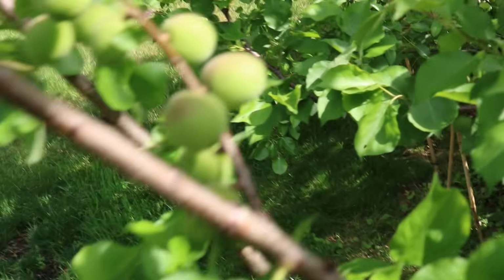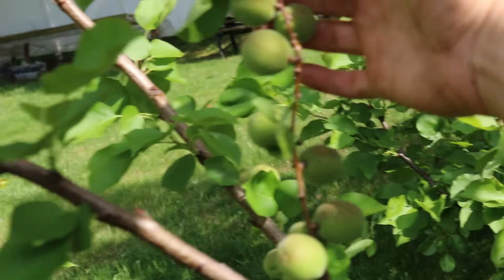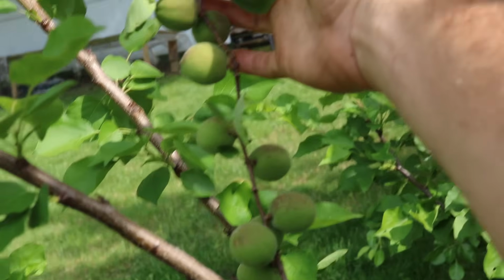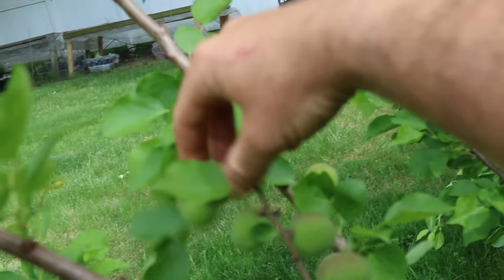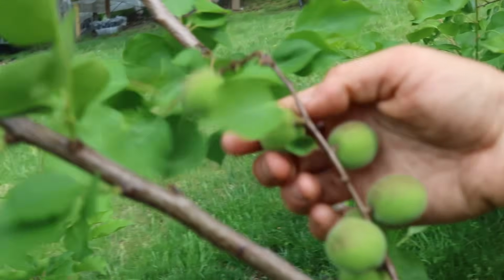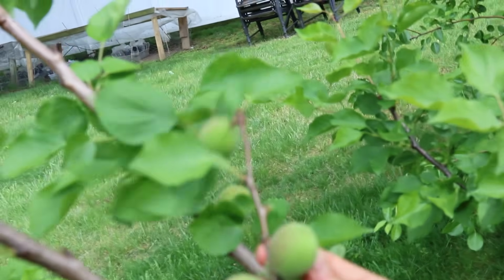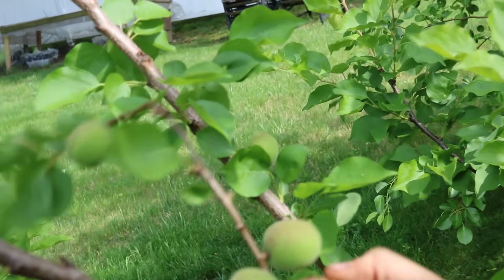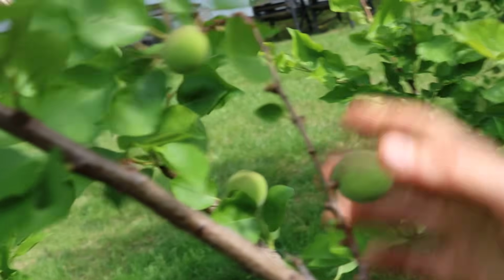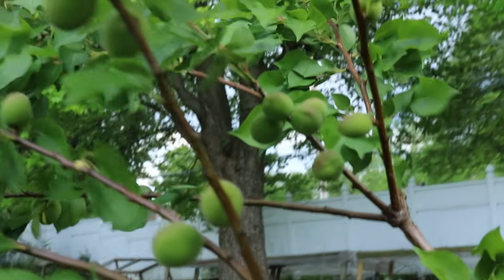This one's got a whole bunch of damage. I'm trying to space them out as well. If you've got a length of branch that's only, I don't know, 6 or 7 inches, you can only have maybe 2 apricots on there. So I'm just going to remove all of them just for demonstration purposes, and try to keep the ones with good blush on them. That means they've gotten some pretty good sun, and you can already know, by where the sun is positioned in your yard, kind of what to remove and what not to remove.